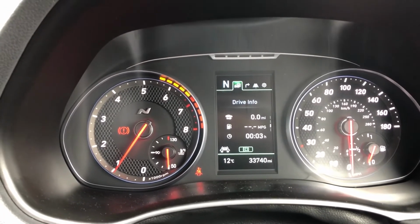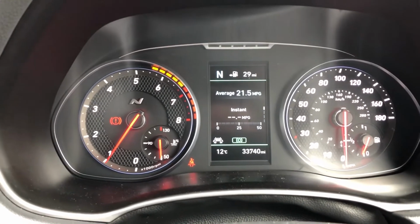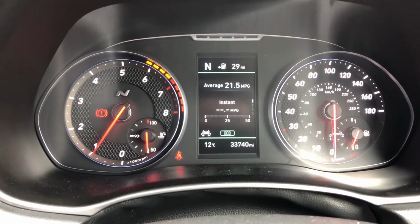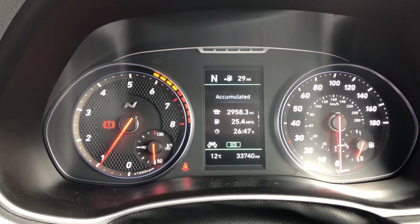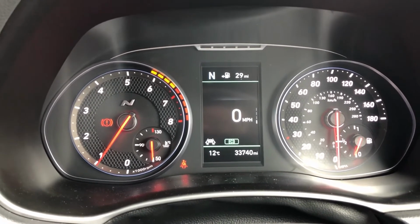Honestly, it is the best car out there in terms of value for money, performance, fun and engagement. It's just outstanding. Hyundai, I cannot say well done enough. You've got your fuel delivery here. You can see an average of 25.4 over 2,900 miles. Again, for a car that performs as well as this, that isn't half bad, lad.